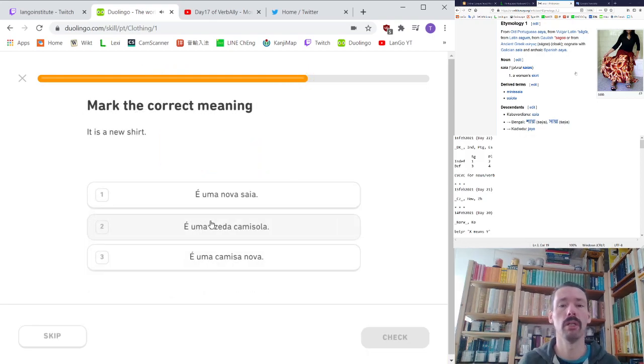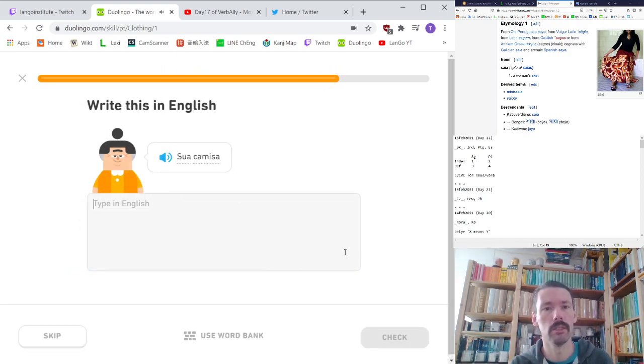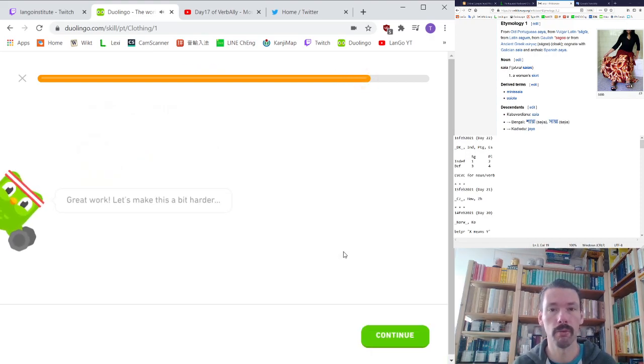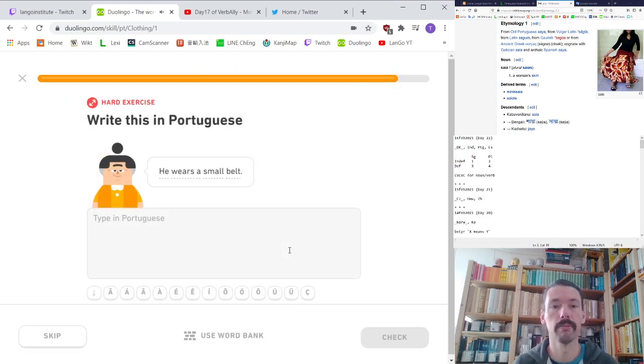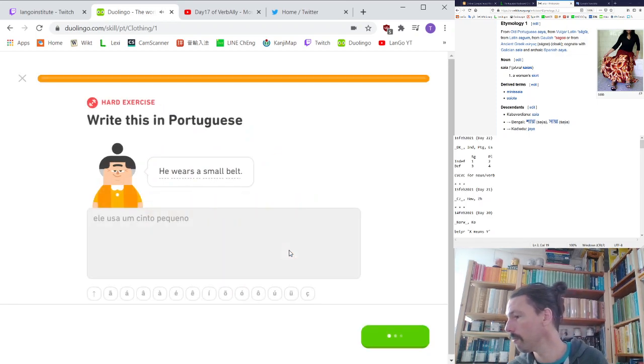It is a new shirt. É uma camisa nova. Sua camisa. Sua, your or her or his. Your shirt, I would say. A blusa é minha. He wears a small belt. Ele usa cinto pequeno. Maybe this adjective goes before. Maybe not. Maybe it's free.